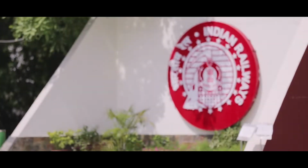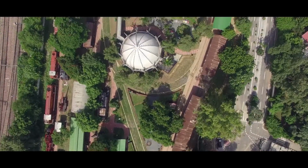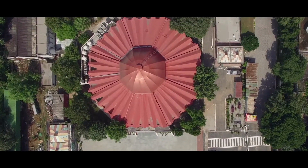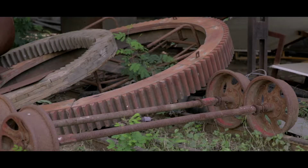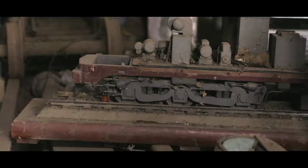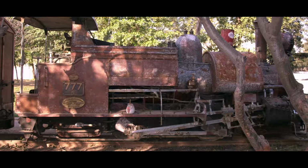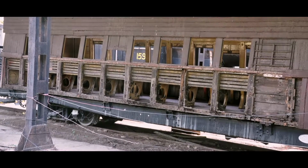Just like the Indian Railways, the NRM also has an illustrious journey since its inception. This museum didn't always look as plush and modern as it does today. Heritage items were brought and piled at the NRM yard. These items were lying in a plight, stripped of their illustrious past. The locomotives, once steaming away to glory, had become skeletal remains of themselves.